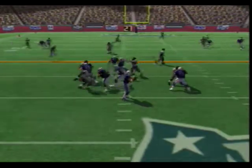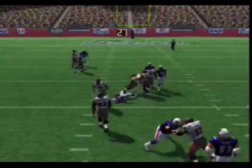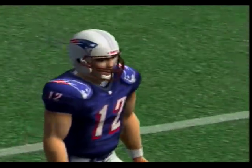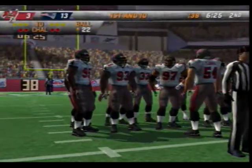Drops back. Closing in. Gets the pass off. Hill is there on the stop. Great throw to beat the zone. I tell you, the defense has to do a better job of coming up and clamping down on the receiver whenever he enters their zone.